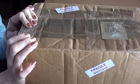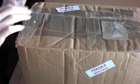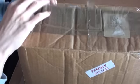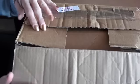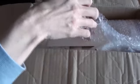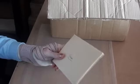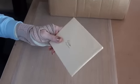Oh my goodness, Jackie, what is this? I have undone the tape because it takes me so long to get it undone, but I haven't peeked, so I'm just going to go ahead and open this. Oh my goodness. So there's a card, so I'm just going to move the box over. Move this down a little bit.